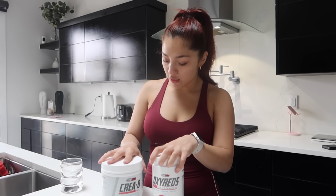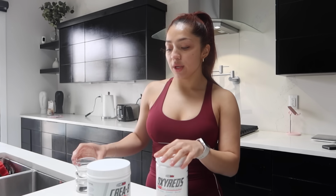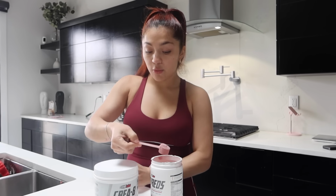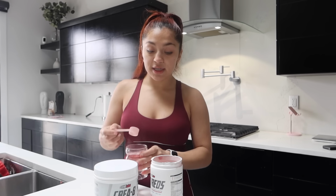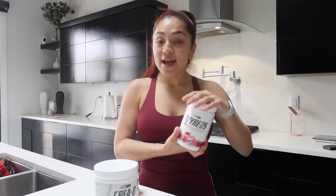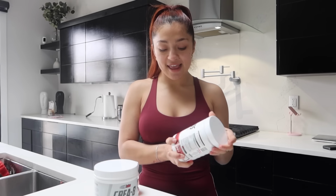For the past week and a half or 2 weeks, we've been doing HIIT workouts, cardio, and then going to the gym in the afternoon. So for my little HIIT workout, I'm gonna be doing some oxyreds and creatine. Oxyreds is gonna help with cardiovascular health, which gets the blood flowing, and it makes me sweaty. I'm not a sweater, and I've been sweating with oxyreds and I love it. I feel like the pump is so good.